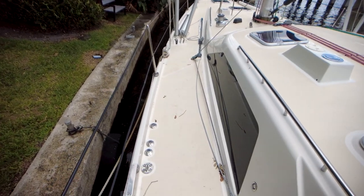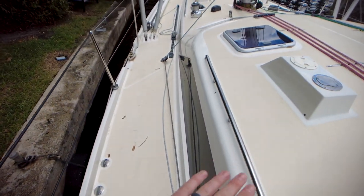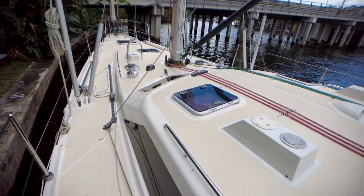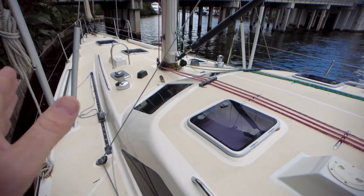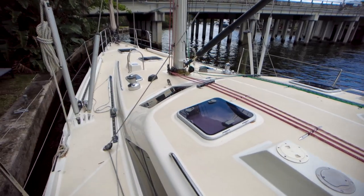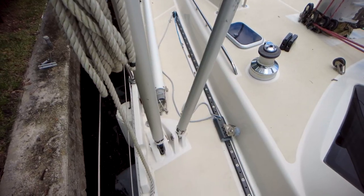So, first things first, nice wide side decks, nice high bulwarks here, nice and safe. Handrails going all the way forward. We got lines leading back to the cockpit. Lots of good ventilation with dorades as well as with hatches. Very nice looking deck so far. Got our shrouds right here.